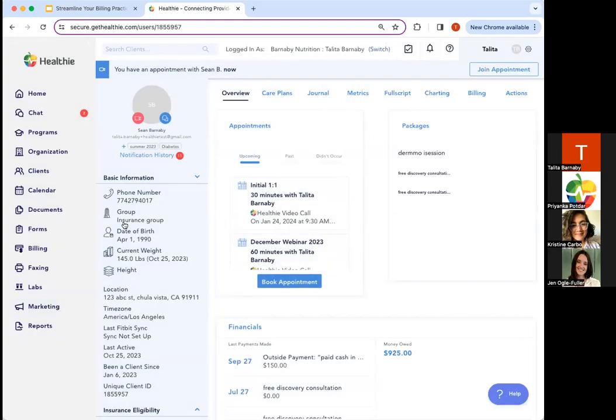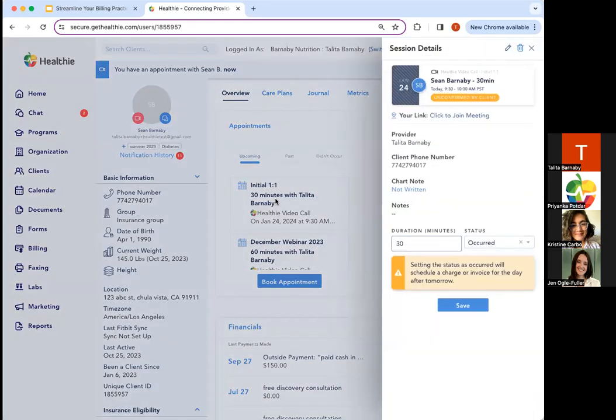So now I know that for that specific client, if the client has the credit card on file, it would automatically charge them. If not, because of some of my settings, it will automatically send an invoice to the client.